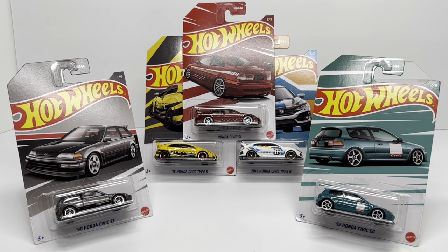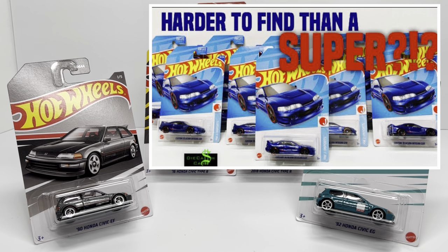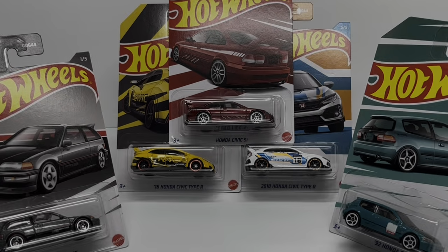What a mouthful, guys, but I was finally able to get this set not by finding it at the store on the pegs, but I actually had to trade for it. You guys know up to this point, guys, I am notorious for trading away super treasure hunts for mainline cars, and that's exactly what I did in this situation. I ran into a fellow collector.